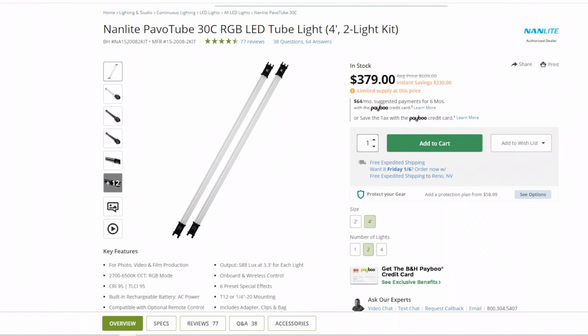So there's 6 preset special effects, built-in rechargeable battery with AC power as well, T12 mounting or quarter 20, depending on what suits you. They're compatible with the optional remote control. It includes the adapter, clips, and bag. The Nanlite is a bit longer. It measures 4 feet in length.